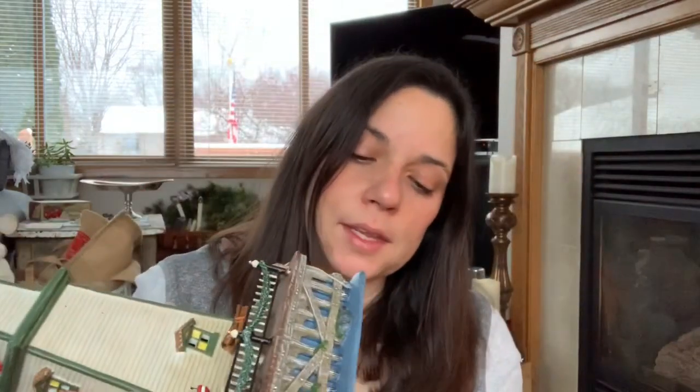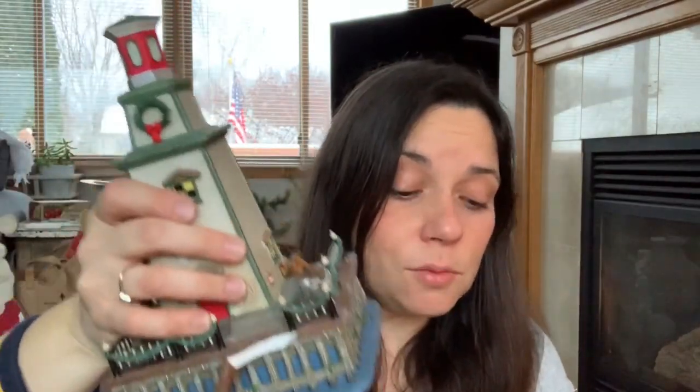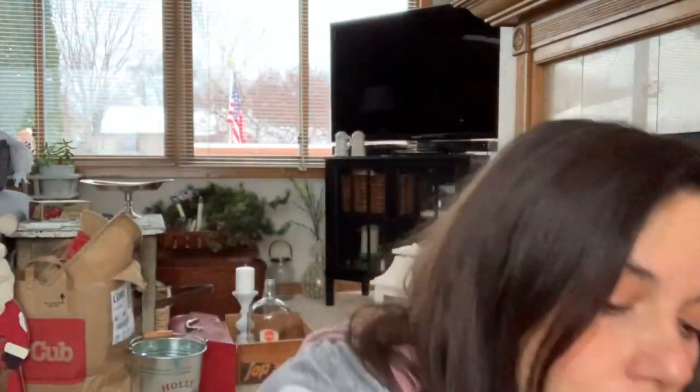And the best part about this, because it has a cord, it's considered electronic. So at our bins, it was only 49 cents. So to buy this by the pound would be heavy because it's pretty heavy. But we only paid 49 cents. So that was a really great find.